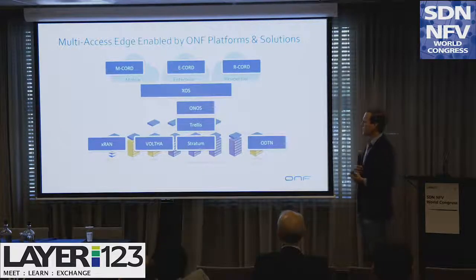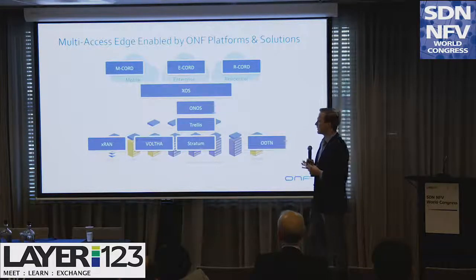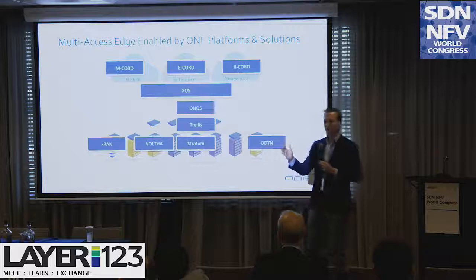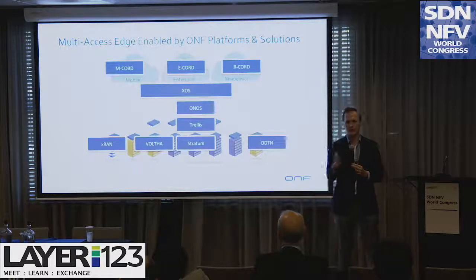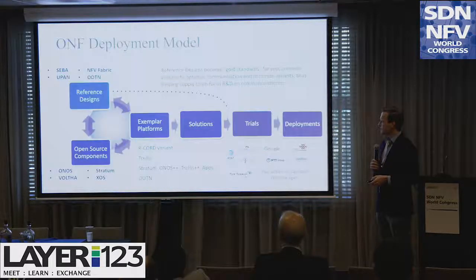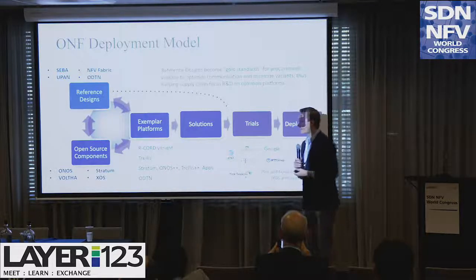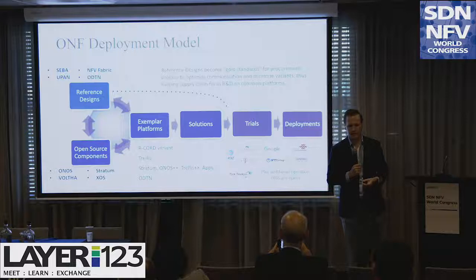Now these software platforms, and I'll show you in a diagram that hopefully will make it easier to understand, like ONOS, for example, get reused across a lot of reference designs. So there is some reuse, and it helps when you talk about driving convergence. But we'll get into that. So you take those components. In that last slide, I showed different software platforms like ONOS and VOLTHA.